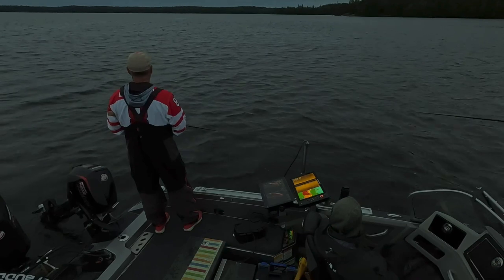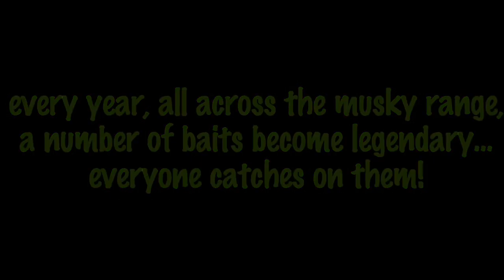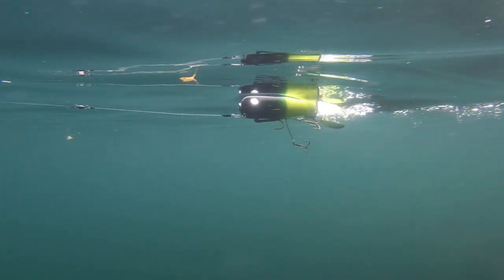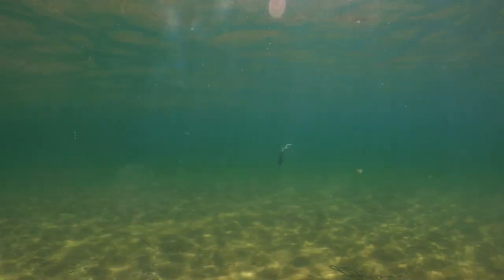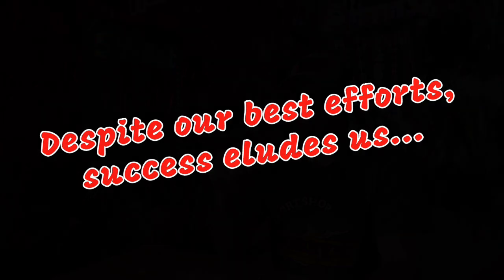And today I want to start a new series where we look at some of the baits that we've used but we've yet to fully achieve success with. They're baits that have a lot of success all across the musky range. We just haven't been able to translate that into success in our boat. And we have been using them, catching some smaller muskies or some pike or some walleyes, which is great, but we haven't been able to kind of crack the code on these baits.